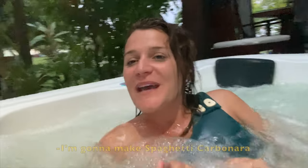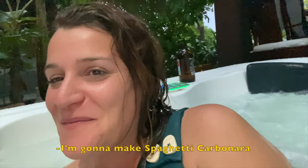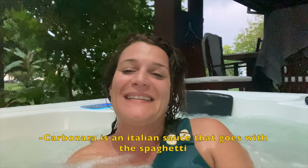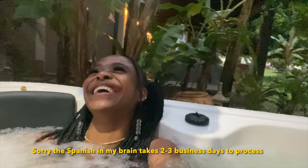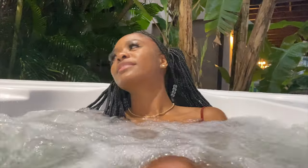Spaghetti carbonara. No, voy a hacer unos espaguetis a la carbonara. Carbonara. ¿Qué es carbonara? Carbonara es una salsa italiana para los espaguetis. What she said. When she's making it, I'll bring you guys to the kitchen and I'll show you how she prepares it.